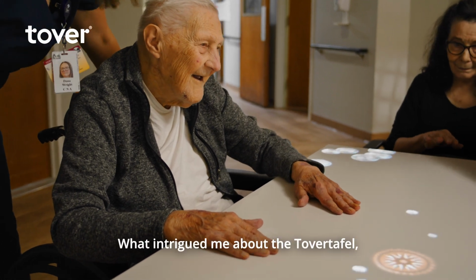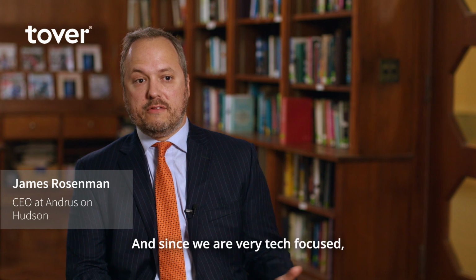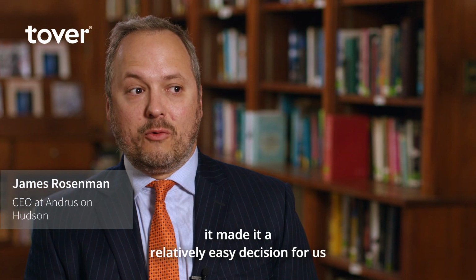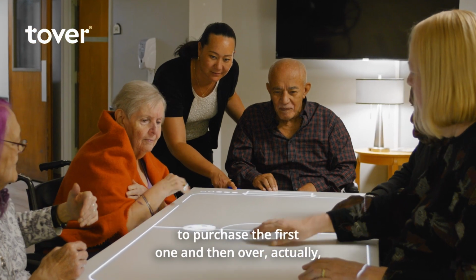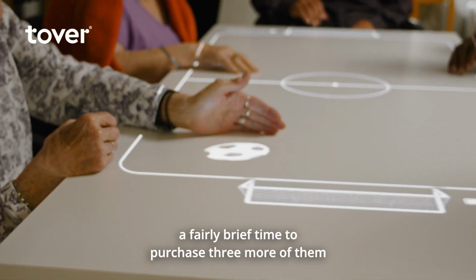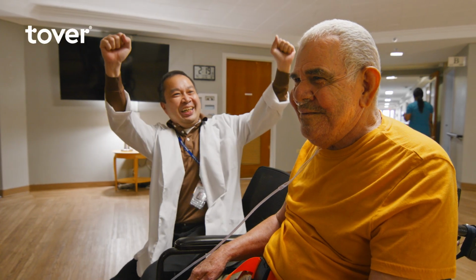What intrigued me about the Tovertafel, it seems like a very innovative product, and since we are very tech-focused, it made it a relatively easy decision for us to purchase the first one, and then over actually a fairly brief time to purchase 3 more of them because the response was so enthusiastic.